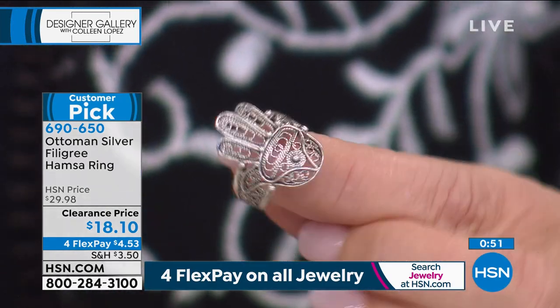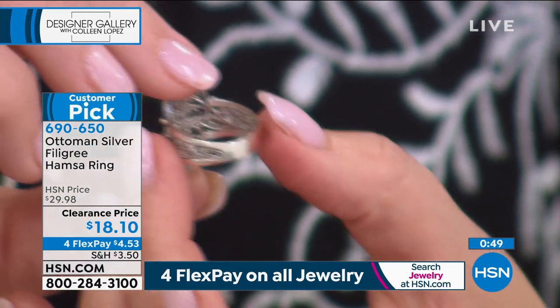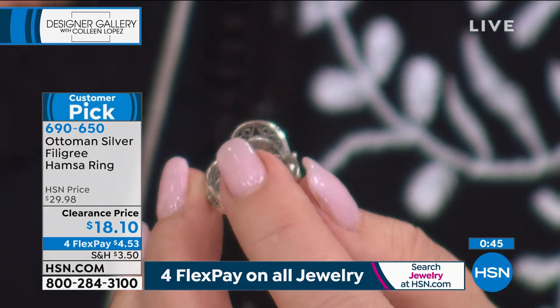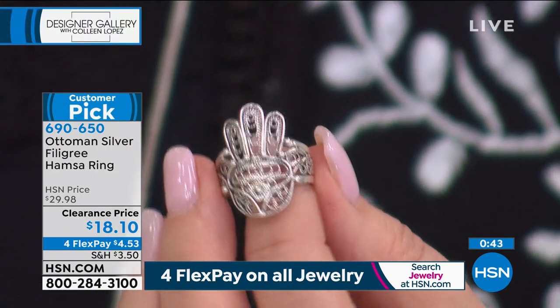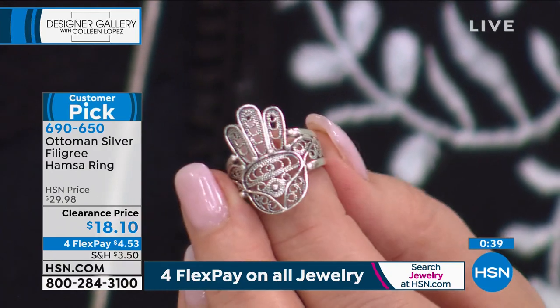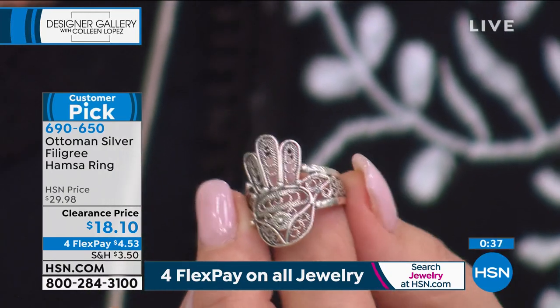They're comfortable, they're beautiful. Even, I'll show you the inside. I mean, you can see the workmanship is divine. Look at that. Everything made by hand in Istanbul, Turkey. And this is a beautiful little gift. Maybe you have a daughter who lives away from you or a friend who lives far away.